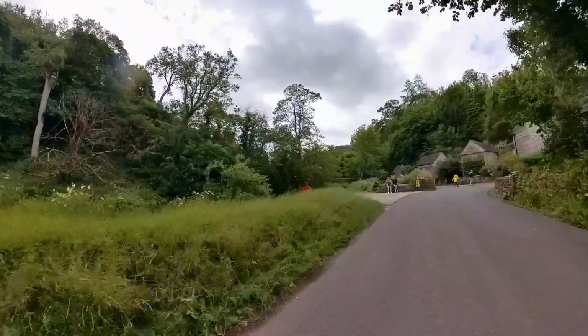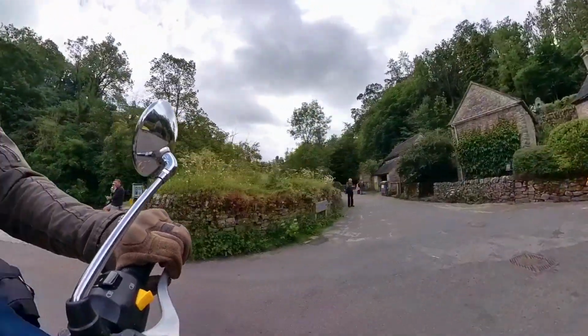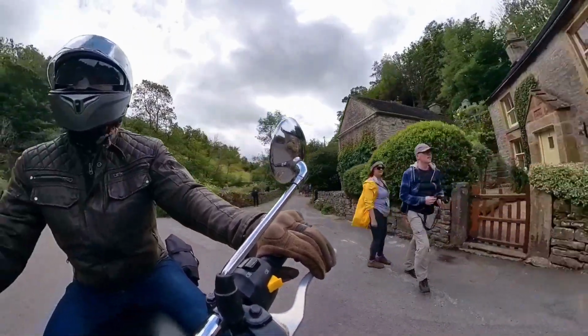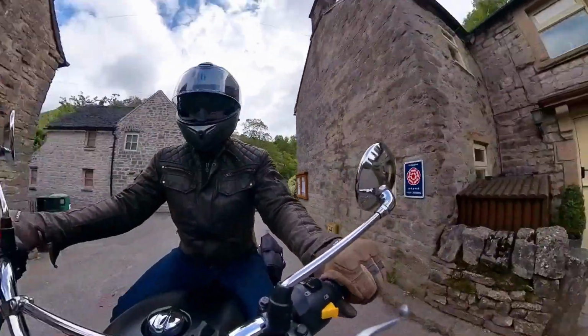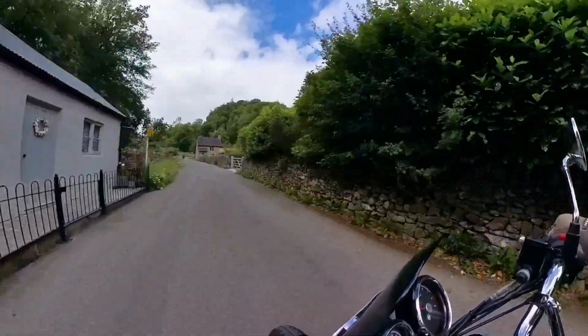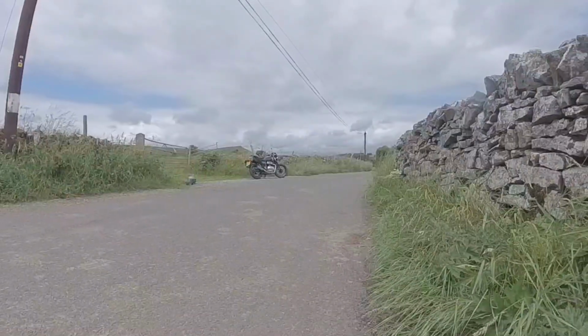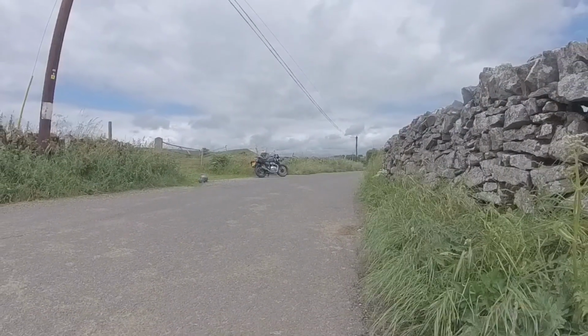Although the Peak District is full of stunning locations, finding somewhere that hasn't got a load of tourists is often quite difficult. In an attempt to try and avoid these tourists, I often avoid some of the busier areas and find myself just pulling up by the side of the road and enjoying the natural landscape that the Peak District offers.